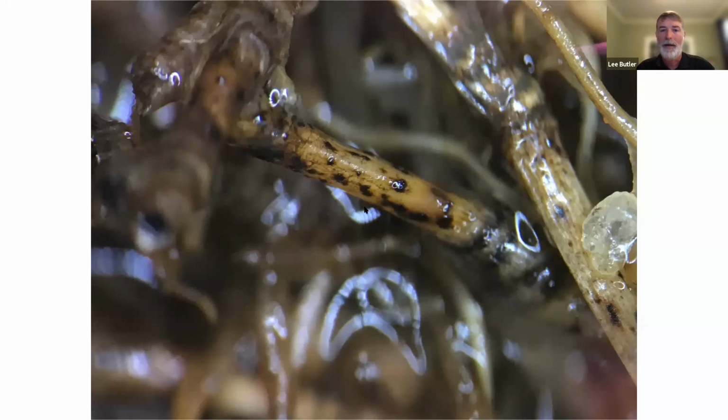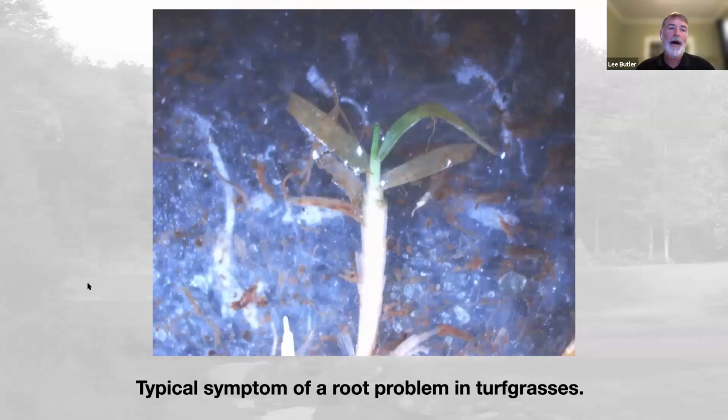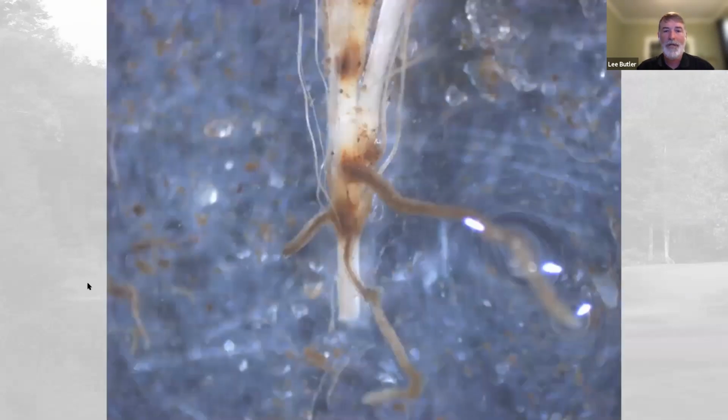This is spring dead spot on Bermuda grass, forms a very unique structure on there that we can identify at that stage. Once again, we have not even gone under a compound microscope yet. This is all with a dissecting scope or even with a hand lens. Like I said, you could use a little jeweler's loupe or whatever and still see all these things. But oftentimes we do have to go under the microscope.